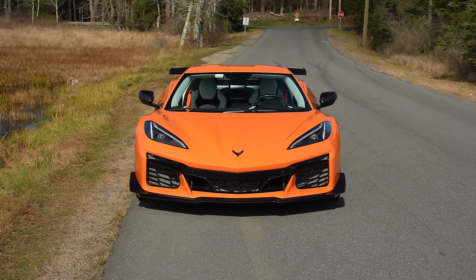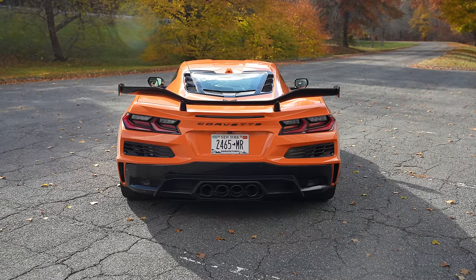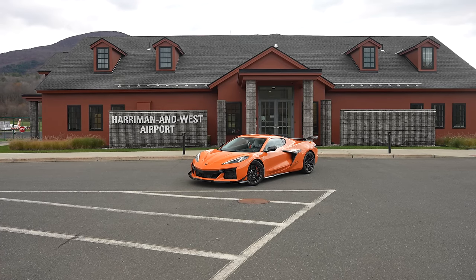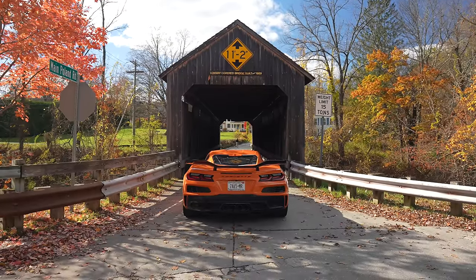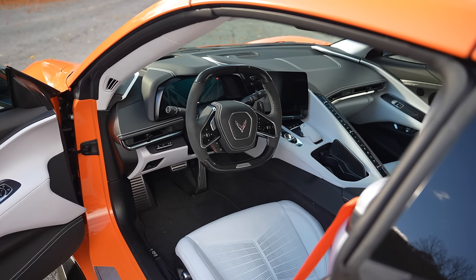The C8 made waves because it was the first mid-engine Corvette to hit the streets in production. And then when we got wind that the Z06 was getting a flat plane crank, high revving, naturally aspirated V8 with dual overhead cams, well, that sent this car into the stratosphere. Everyone went bonkers. There's a reason why the dealer markups on these things are crazy.